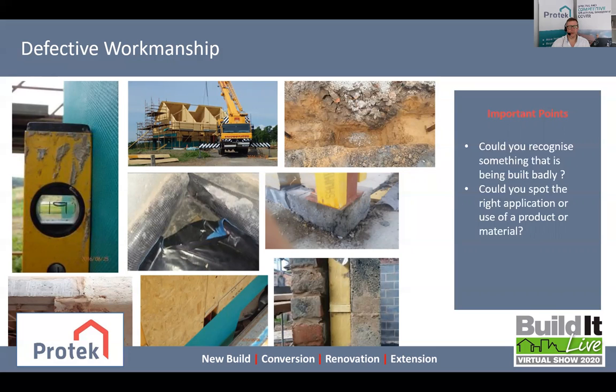Below that, we have a steel column that's been set probably in the right place, but the foundations have not. So that's going to cause problems. To the left, we've got a damp-proof membrane, which is just poorly lapped to the DPC. That'll lead to damp. And we've got partial fill cavity in a full fill cavity situation, which will lead to dampness into the interior property.